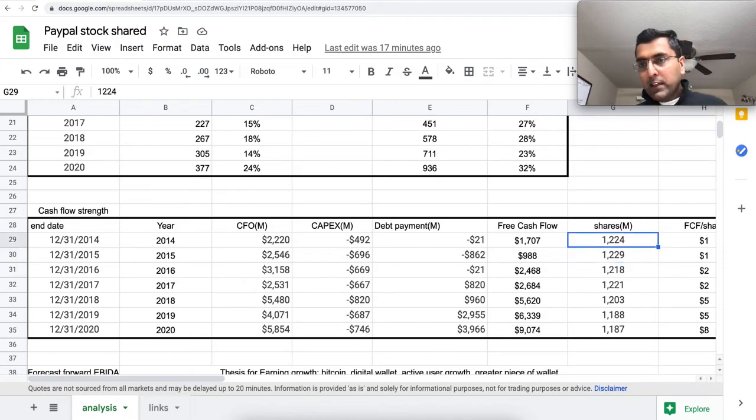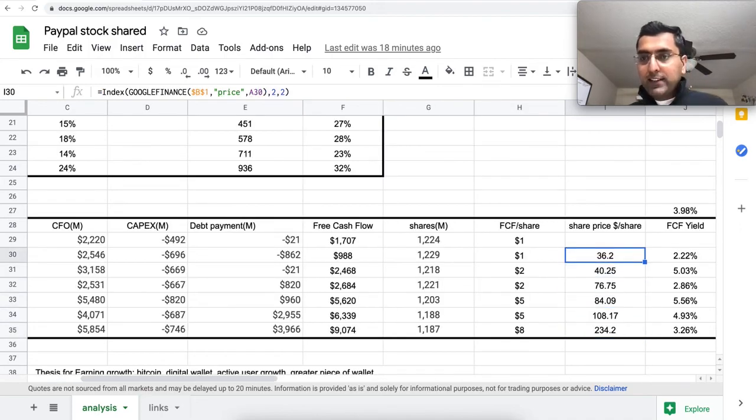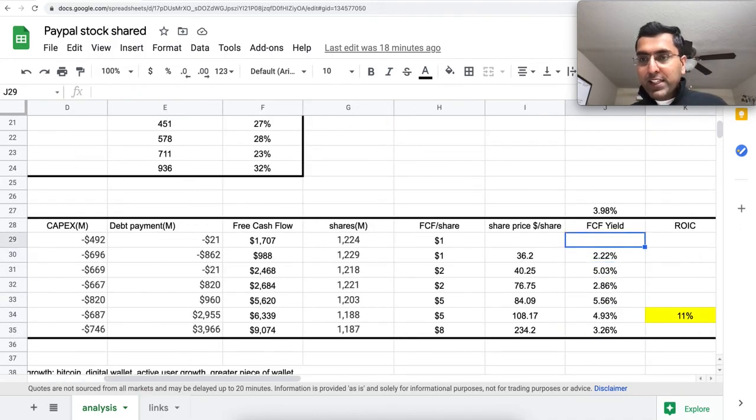And if you then look at the number of shares that are outstanding, which you can find in the income statement, you can get free cash flow divided by the number of shares. So it gives you, for the money that this company makes, what does every share earn? So it's like at least $1 in 2014. Now it's $8 for every dollar that's made. Every share commands $8. So from this, what is important is the FCF yield.